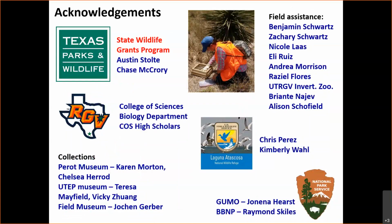And we also had a great deal of support from the University of Texas Rio Grande Valley, the biology department, our College of Sciences, high school students that were involved with the project, tons of field help, and many people at museum collections and also who oversee natural areas helped us with access to land. Much of this project was done on state or federal lands so that we had access to the particular sites that we wanted to survey. So we really appreciate everyone's help with our work.